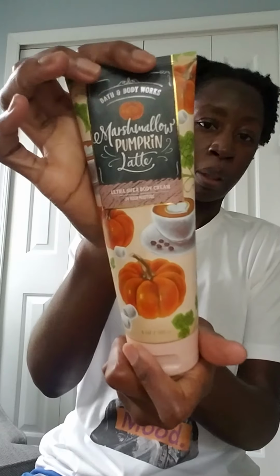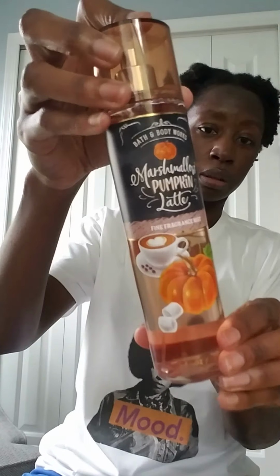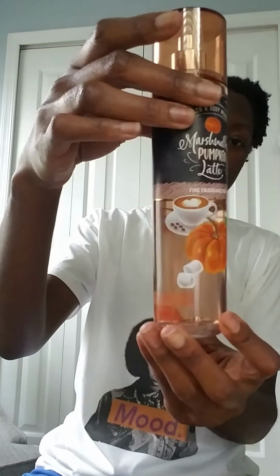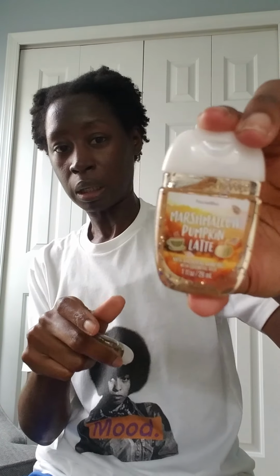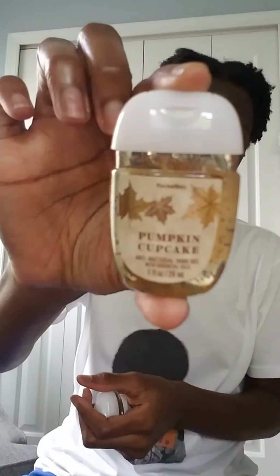And then I got my pumpkin latte in this packaging. I love the pumpkins and the marshmallows. I also got the spray to match, just like this. I love the marshmallows with the pumpkins on it. So yeah, I got that. I got two pocketbacs. These were $1.95. This is the Mocha Pumpkin Latte pocketbac. Then I got the Pumpkin Cupcake pocketbac. I got two of those.